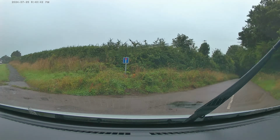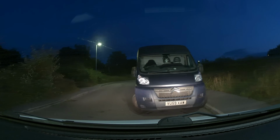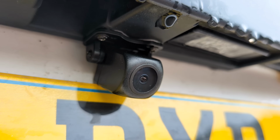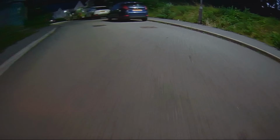The dashcam starts recording as soon as the 903 powers on, so you don't need to worry about turning it on manually every time. The 903 also supports an optional 1080p reversing camera that can double as a rear dashcam, so you're recording footage from both ends of the car.